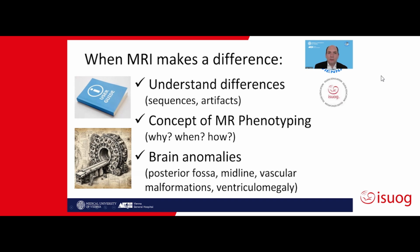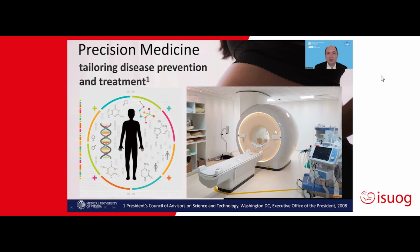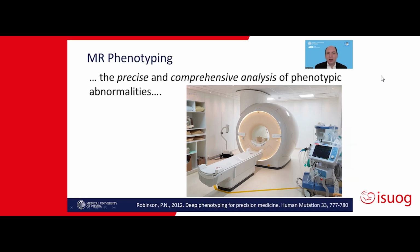Now, I would like to move on from the rather methodological aspects of fetal MR to the aspect of phenotyping. We're living in the era of precision medicine. Precision medicine is basically telling us and suggesting to us that we can tailor disease prevention and treatment by a very accurate analysis of each single individual. Of course, genetics plays a huge part in that. However, also MRI and ultrasound will provide data which allows us to provide a very comprehensive and complete analysis of what is going on.